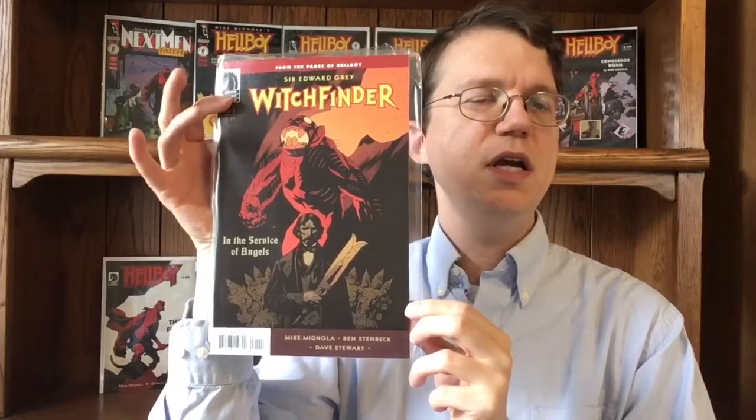There's also Hellboy in Mexico trade paperback, which is separate from both Hellboy in Hell and the other 12 volumes. And that's worth getting, and I'll mention where that ties in a minute. But for Hellboy in Hell, there is a reference to this gentleman. This is Sir Edward Grey, the Witch Hunter. If you want to read his spin-off, it is a worthy read. You don't necessarily need it, but I think it will enhance your reading enjoyment of Hellboy in Hell.